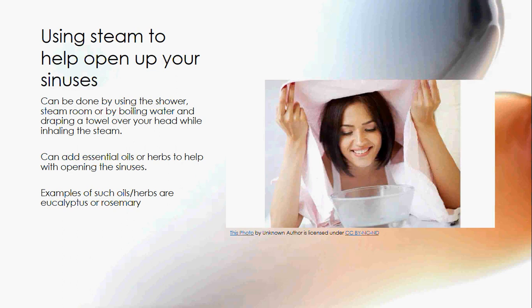You can also use steam to open up your sinuses. You can do this by being in a shower extra long, or a steam room, or boiling water and draping a towel over your head while you're inhaling the steam. With this, you can also add essential oils or herbs to help open up the sinuses. Some examples are eucalyptus, peppermint, rosemary. These are all things you can use to aid with the opening of the sinuses.